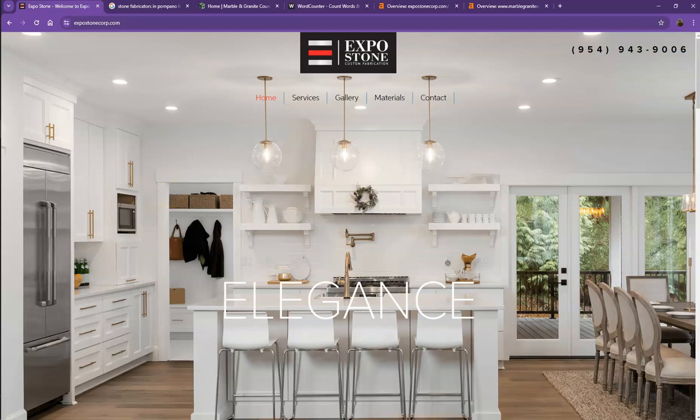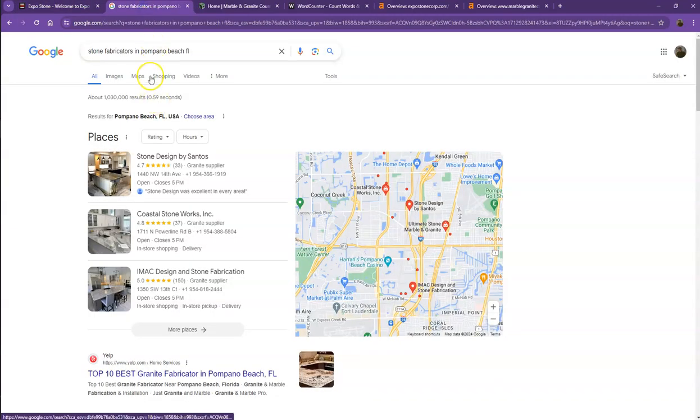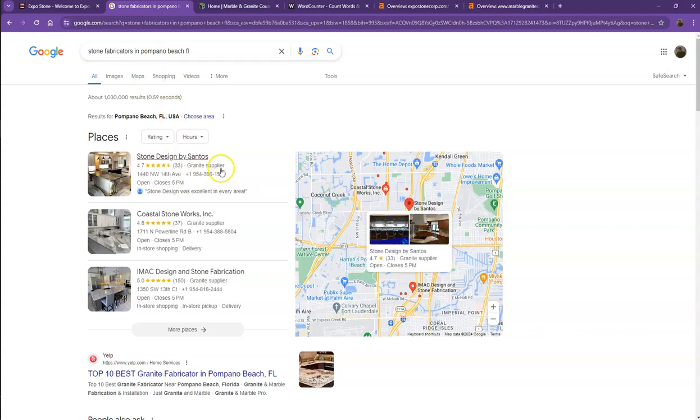So I did a quick search of the stone fabricators in one of the areas you're servicing. We'll talk more about the results that we have here. Starting off with the first one, this is what we call the map pack. And of course, this is something where you really would like to be since these are the ones that get a lot of attention, a lot of traffic, and they're easier to find.